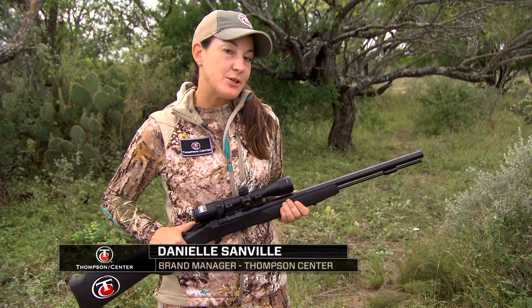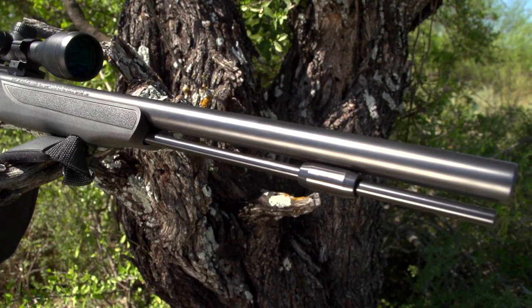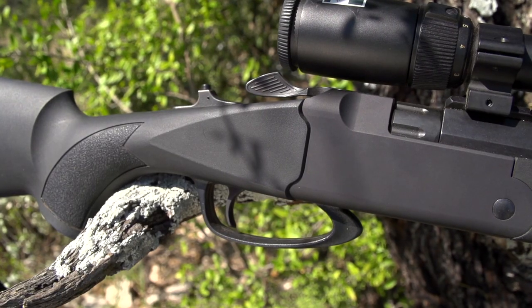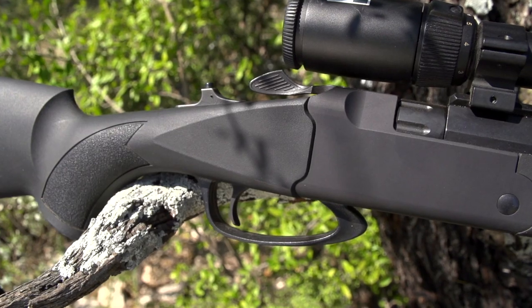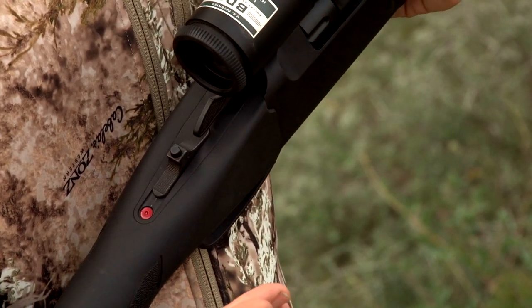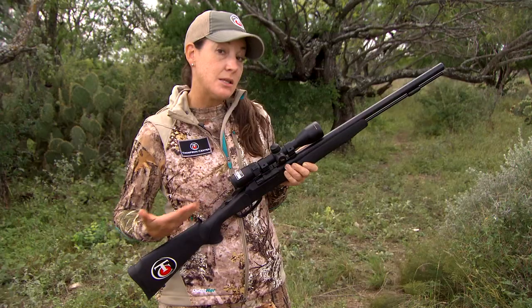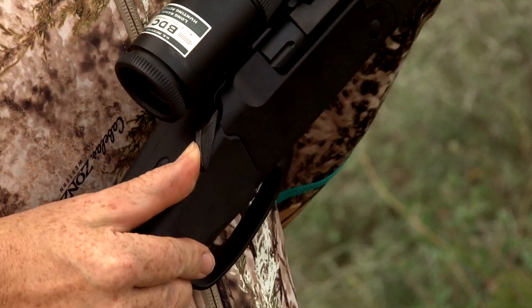This is a Thompson Center Strike muzzleloader. This is the newest and most innovative gun in our muzzleloading line. This gun comes with an Armor Knight finished barrel. In addition to that, this is a striker-fired muzzleloader. To activate the mainspring of this gun, you just push this forward. And if for some reason you can't get the shot off, all you have to do is push this button and it deactivates the mainspring of the gun. It opens like an over and under shotgun.